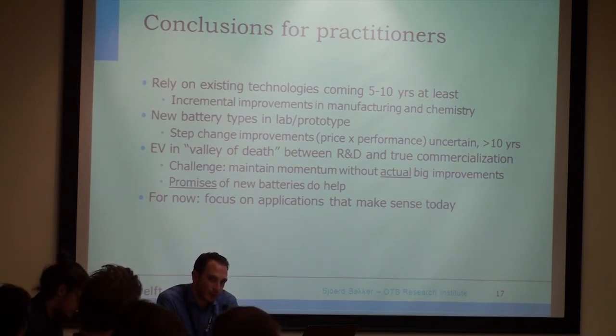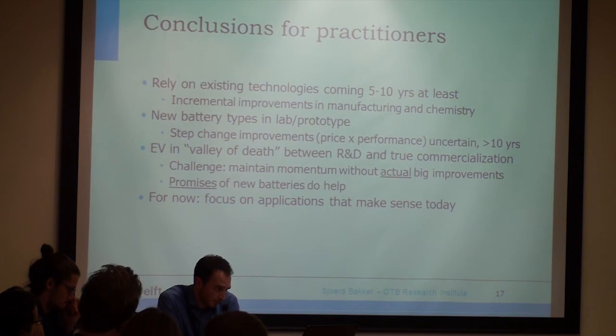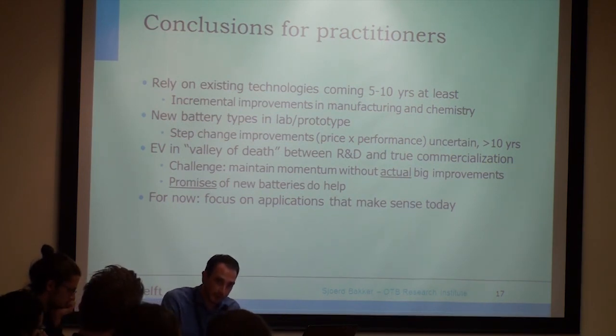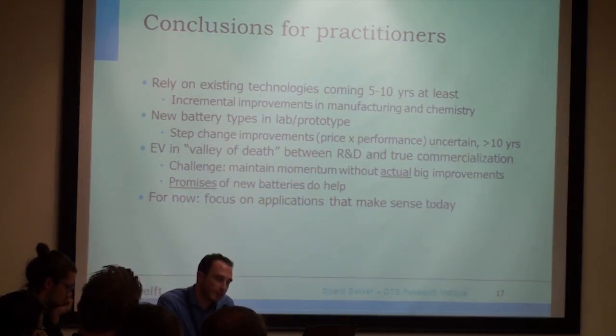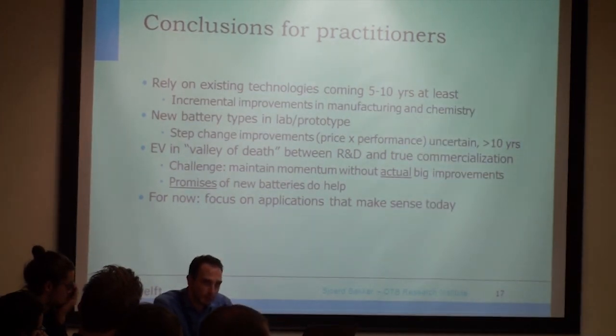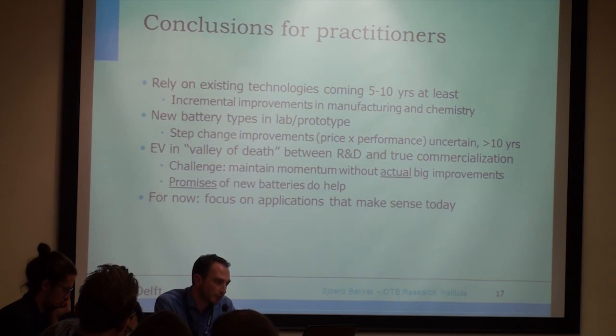the current momentum around electric vehicles, knowing that these electric vehicles will not develop at the speed at which they are expected to improve. So therefore my conclusion for practitioners is to try to let go of this broad consumer market and focus on electric vehicle applications that make sense. So applications where cars can be a bit more expensive because they're used fairly intensively, for instance. Instead of focusing on these huge consumer markets where people simply expect to be able to buy a car at current cost and with current performance levels.